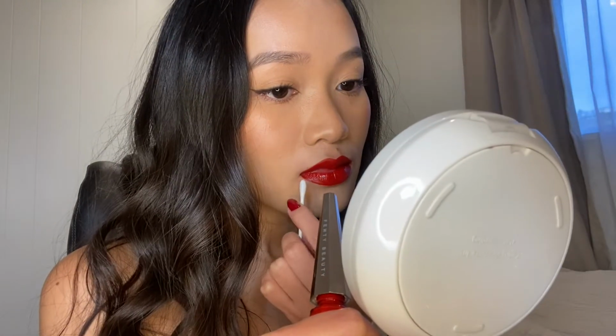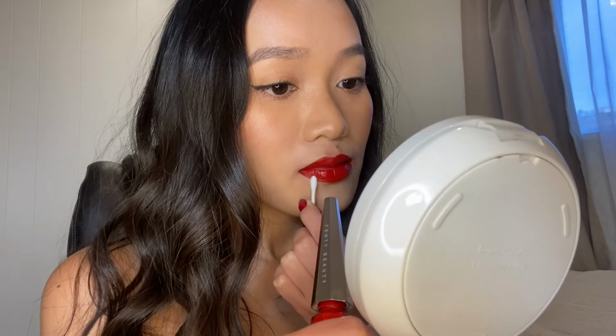One thing I forgot to mention about this lipstick is that the formula dries really quickly, so you have to work fast. And even though it's a liquid lipstick, it does transfer and smudge a little bit, so you have to be careful.